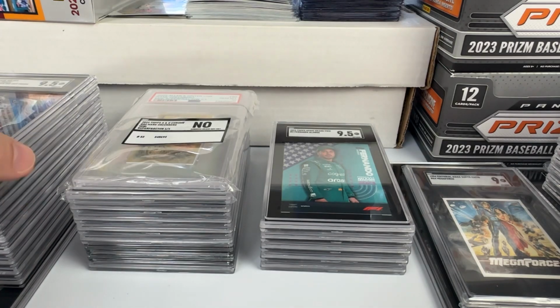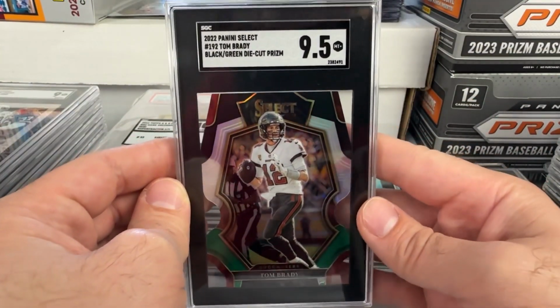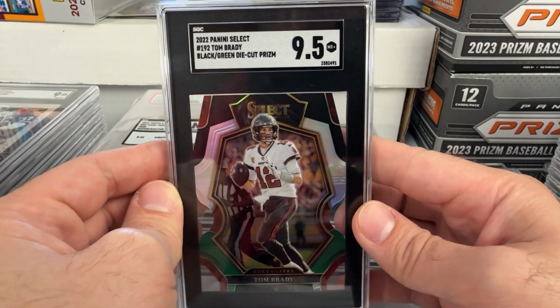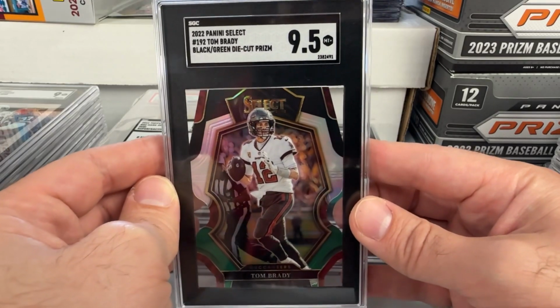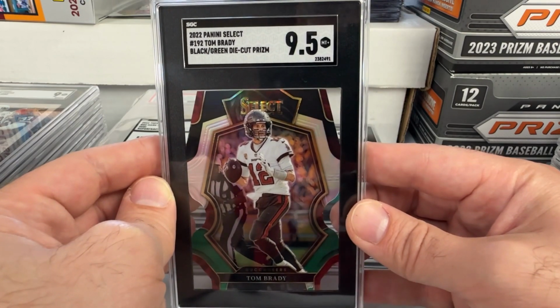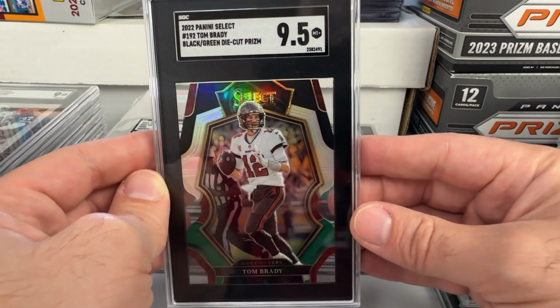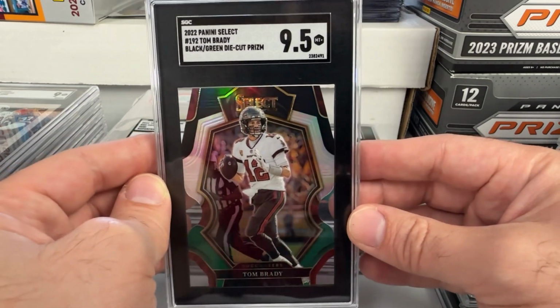So it is what it is. It's one I'll either keep, or cards like that in that holder, people will buy just to have it held up. Looks nice. Here's a 2022 Panini Select Tom Brady, black-green die cut. Don't love the die cuts out of Select, but 9.5.